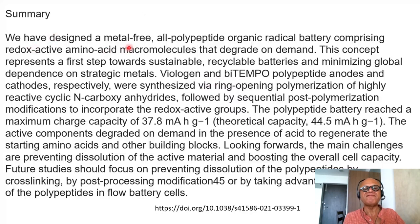We have designed a metal-free all polypeptide organic radical battery comprising redox active amino acid macromolecules that degrade on demand. Okay, polypeptides are basically chains of amino acids, so they are organic, and the redox is basically where there is an electron donor and an acceptor, so that they can do the battery functioning, where you obviously want electrons flowing from the cathode to the anode and then be reformed and so on. And if it degrades on demand, obviously you have a very environmentally safe product as well. This concept represents a first step towards sustainable, recyclable batteries and minimizing global dependence on strategic metals.